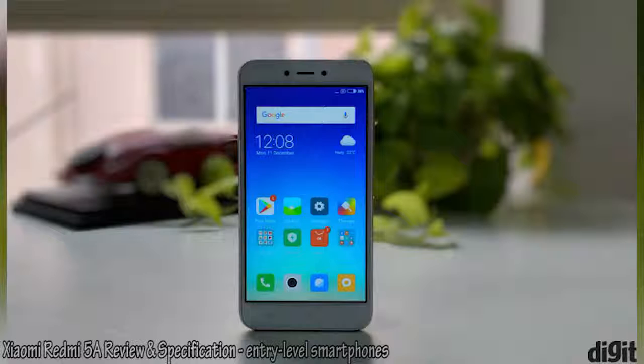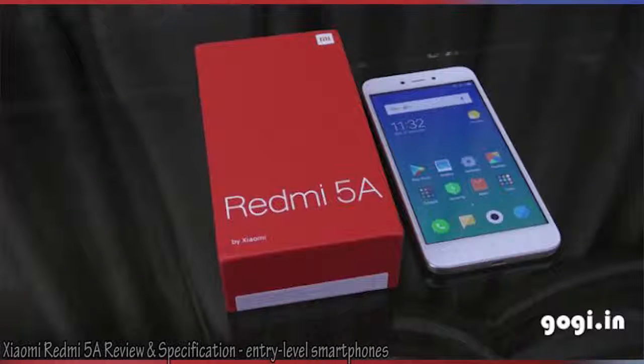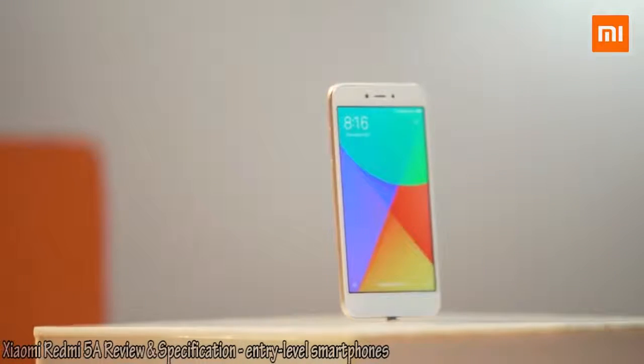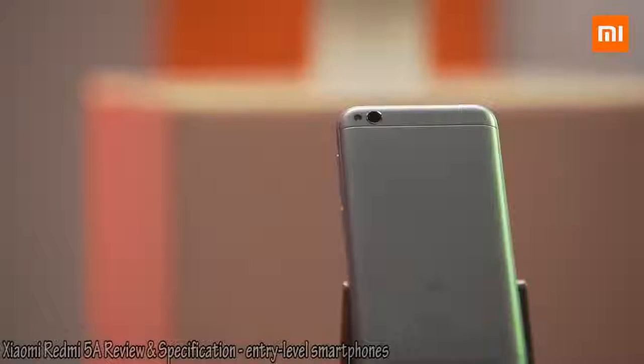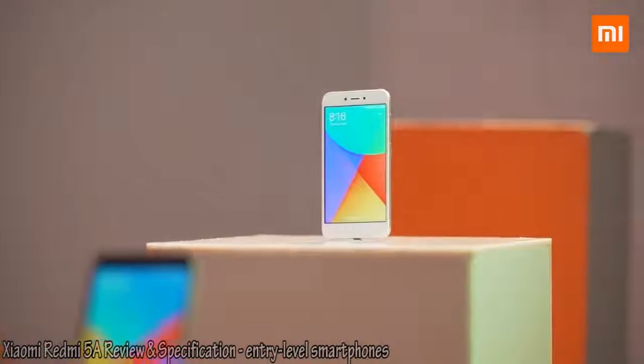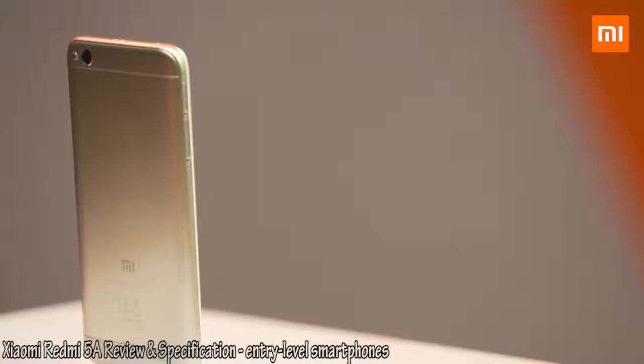The HDR mode when on takes a couple of seconds to process the image, but does result in few shadows. Also, overprocessing of images is noticeable in low light conditions, thereby giving them an odd plasticky feeling. Shooting in low light is a challenge and the Redmi 5A is not really able to handle it well. The only downside is the front camera, which produces soft images in even reasonably well-lit conditions.